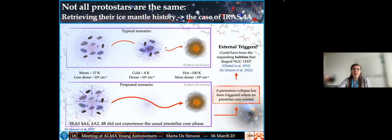So what we are saying is that the ice mantles were formed mostly in this first stage. So it is like this prestellar cold phase was very, very short or did not even happen. That means that a premature collapse should have happened, and maybe it could have been triggered by something that happened to the cloud, for example, an external factor.